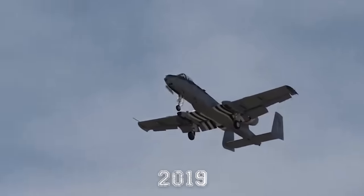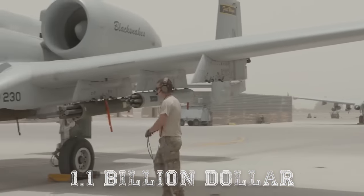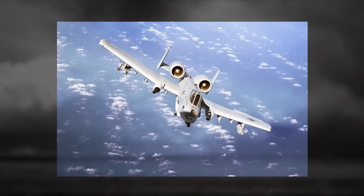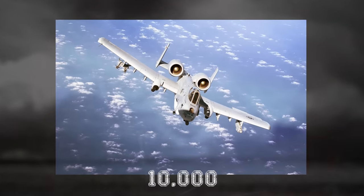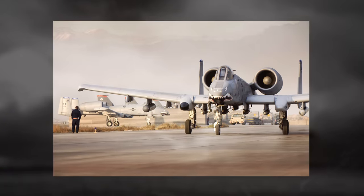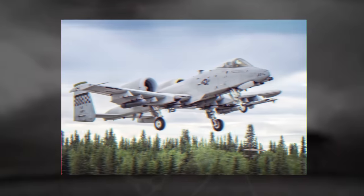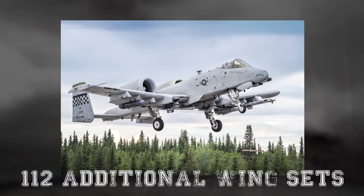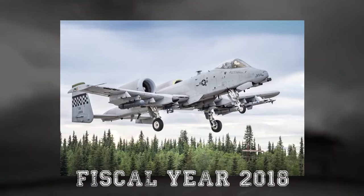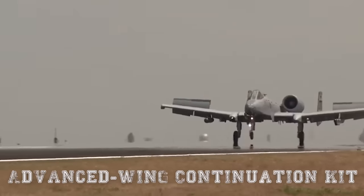The United States Air Force completed a project to re-wing a portion of its A-10C fleet on July 25, 2019. This project began in 2007 when Boeing received a $1.1 billion contract to provide 173 sets of wings. The new wings are expected to last for up to 10,000 equivalent flight hours without requiring a depot inspection and will permit the modified aircraft to remain in service through 2030 or beyond. Another project to provide 112 additional wing sets for the remaining A-10Cs was funded in fiscal year 2018. The service is acquiring the wing sets under the A-10 Thunderbolt Advanced Wing Continuation Kit program.